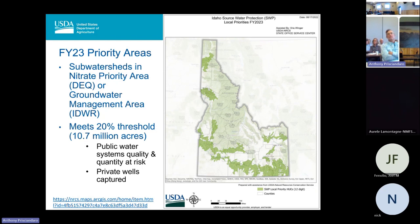So this was dramatically increased. We only had 4.5% of the state's land mass covered by source water priority areas, and now there's the maximum allowed, which is 20% without a waiver as far as the agency is concerned.